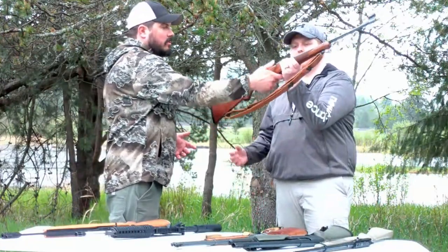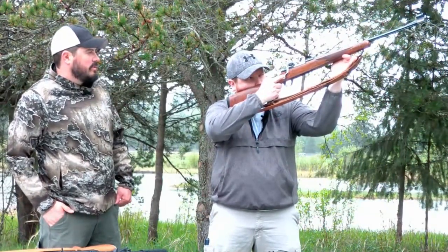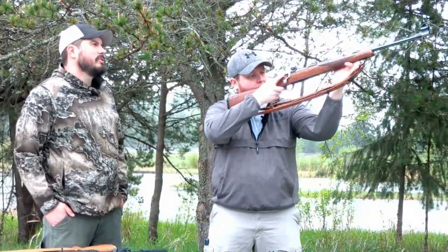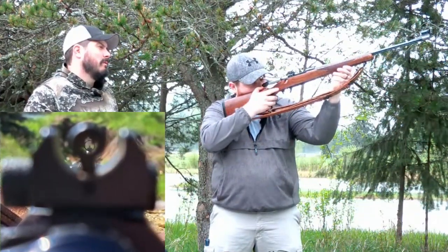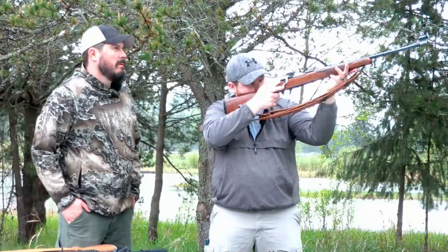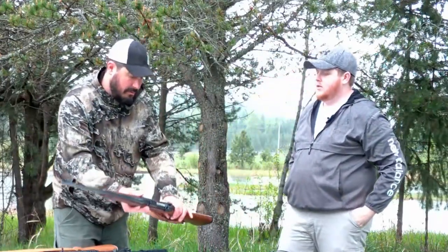Let me put that to your shoulder and sight down the peeps. You can see there's a little bit of squishing your cheek down onto the comb. The comb's the top part of the gun there, so that you can get a good clear sight picture. It's not very comfortable, but I can see the sight picture. It definitely works, but it's not optimal. I'm mulling over actually modifying the stock on that one.